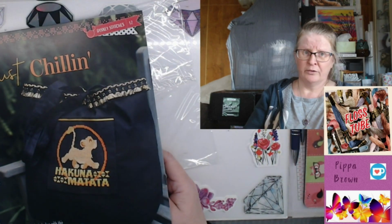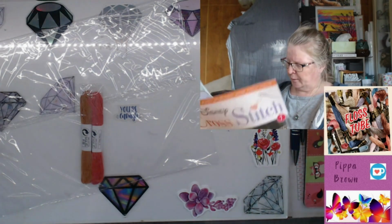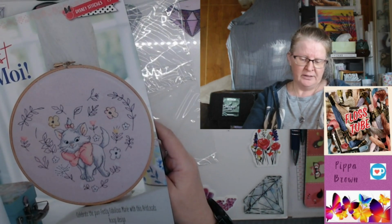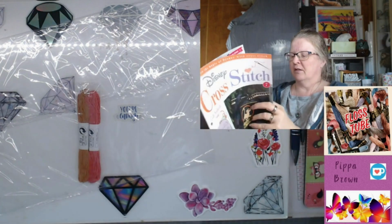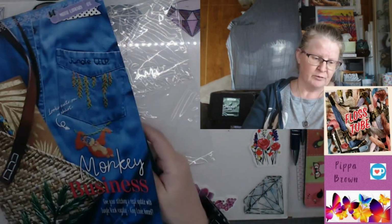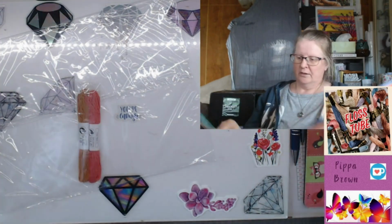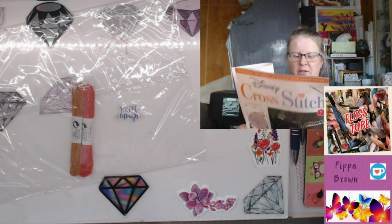And again, if you're creative, you could do the back stitching yourself on that and make his ears and face pop a bit. You've got Marie from the Aristocats. That's gorgeous. The back stitching really does make some of these designs. You have Monkey Business with King Louie from the Jungle Book. You've got this gorgeous Lion King poster from the whole Just Can't Wait to Be King catastrophe where they all fall down.